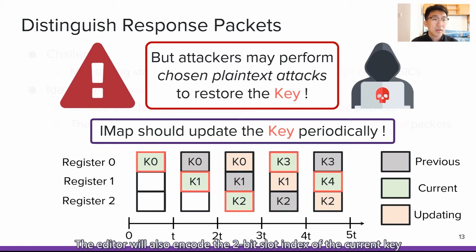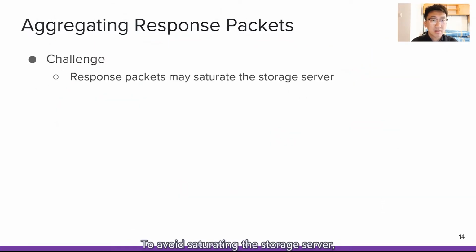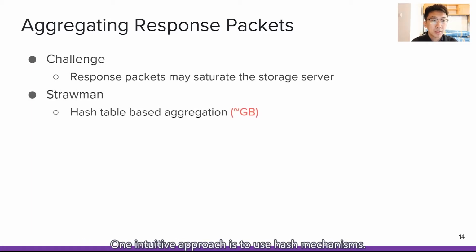The editor will also encode the 2-bit slot index of the current key into the mutable fields of the probe packet. To avoid saturating the storage server, IMap desires an efficient response packet processing approach. One intuitive approach is to use hash mechanisms. However, as the key set in IMap is too large, this mechanism requiring GB memories is not feasible.